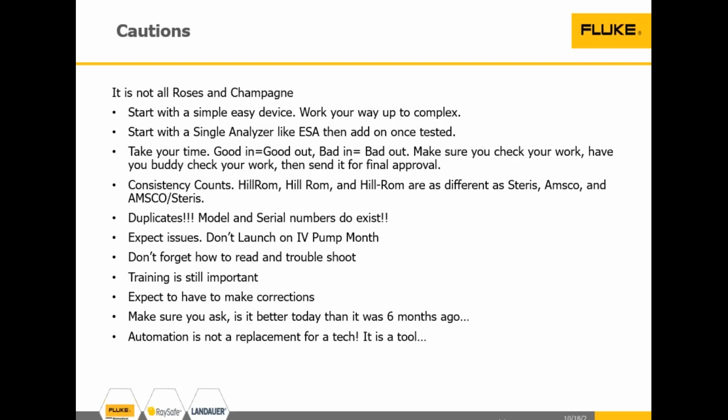Cautions. We just talked about some really cool, really powerful things. But automation and CMS platforms aren't all roses and champagne. I recommend starting with something easy. Don't launch off on your ventilators or your CT scanners or something crazy.